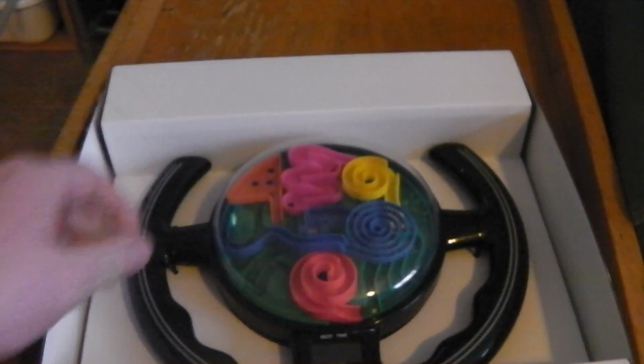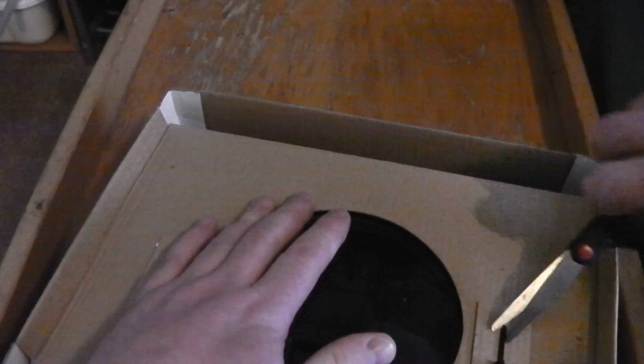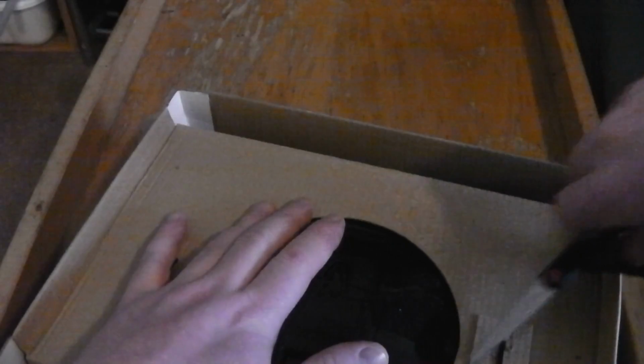Come out! Oh, is that it? This great big cardboard bit. Yeah, and that is literally it. Oh bugger, do I need batteries? Yes, I need batteries for this. Oh Christ, they don't make these things easy, do they? Come on.